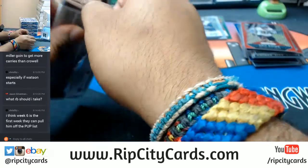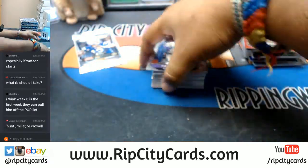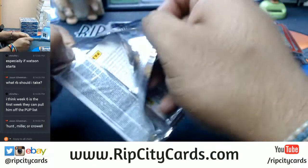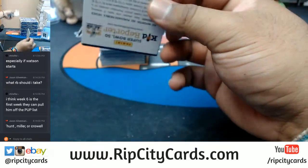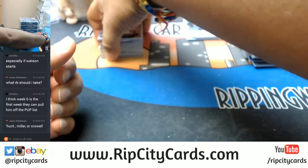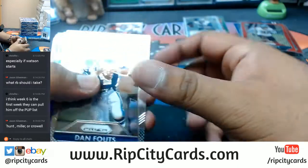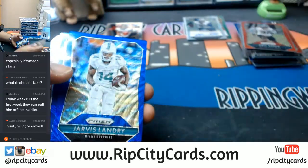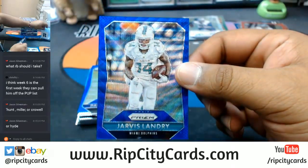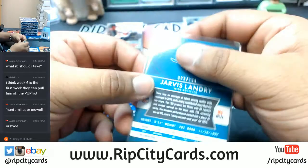So many packs in this stuff. My opinion, I would go with Crowell. Actually, you know what? I'm going to take that back. Take a shot with Lamar. I'm going to agree with Chris Fitz. Jarvis Landry for the Dolphins here. That's to 150.